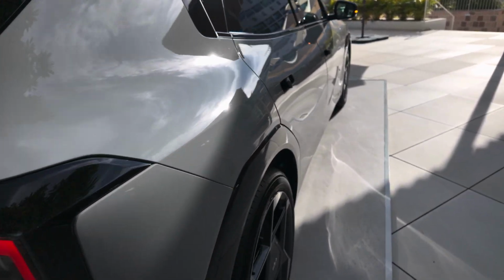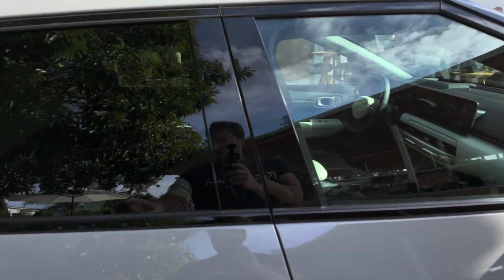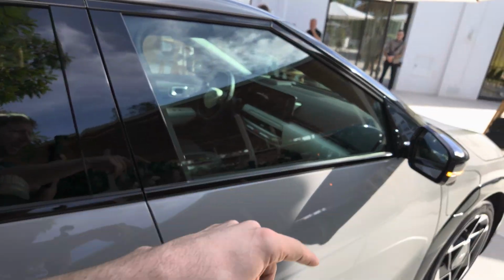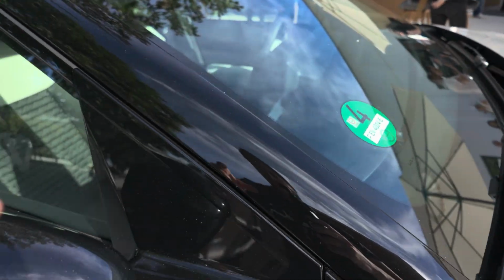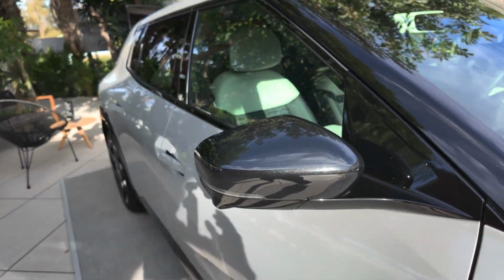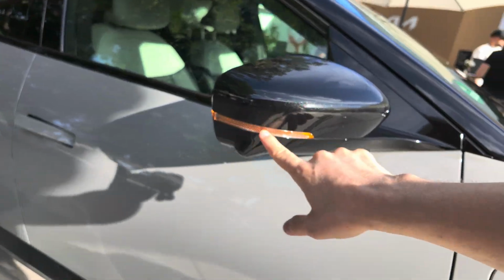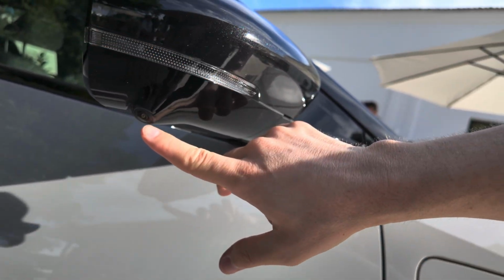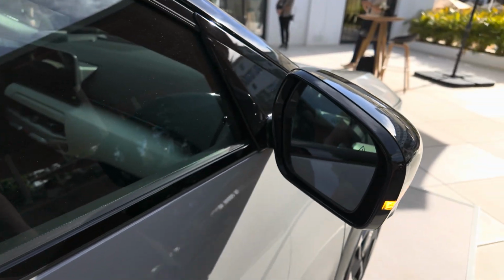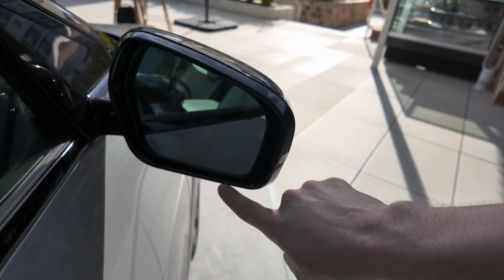And I'm done with the exterior. The only thing that I want to show you, okay, black glossy on the GT line around the windows. And another thing that I like is the leg of the mirror, which is small and nicely integrated in order to give you a good visibility from the interior. Black glossy here on the mirror, LED light turning signal, and here is the camera for the 360 degrees camera. Here's the blind spot light monitoring, very interesting design on the mirror.